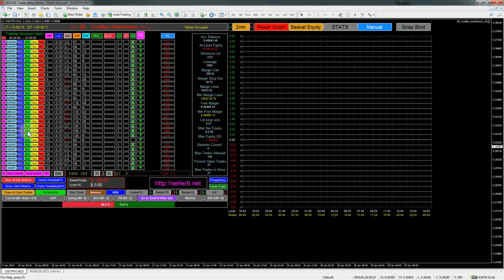Entirely up to you whether you want to do this or not. This is mainly going to happen when a new day opens up, depending on what kind of spreads you got. So there we got all 28. And I'm going to restart my graph.